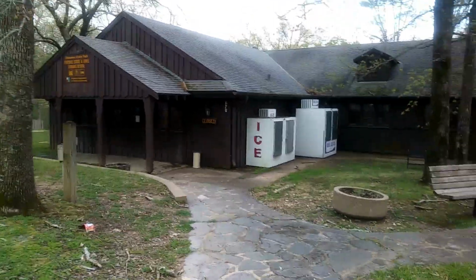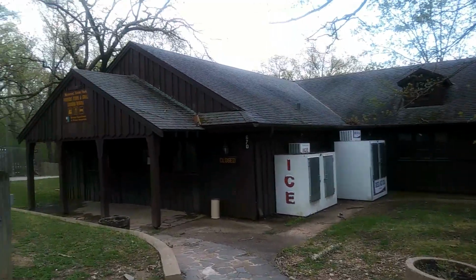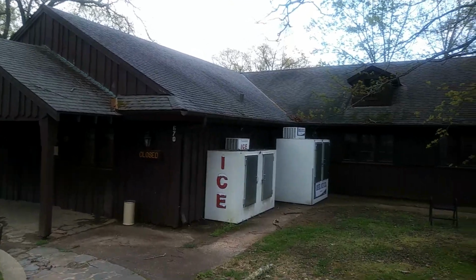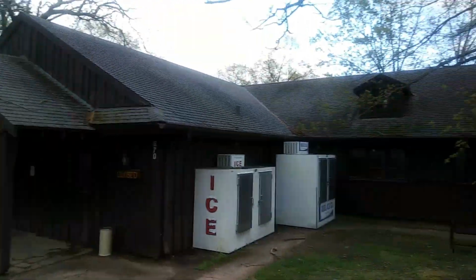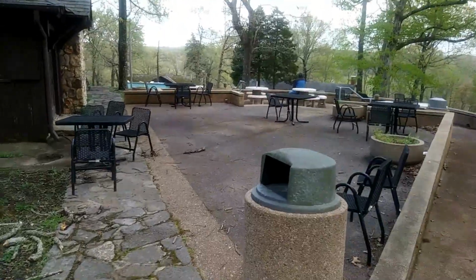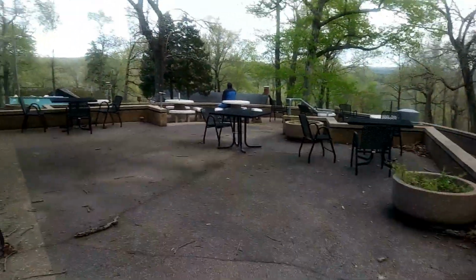Here's the building that the store is in. And this has changed over the years. It was a lot different whenever I was a kid. It was a lot smaller, I think. But it's still really cool inside. I wish we could go in, but unfortunately they're closed due to the COVID-19 coronavirus situation. You can see there's a place to sit up here and eat. If you buy something here to eat at the restaurant, you can eat out here on the patio.